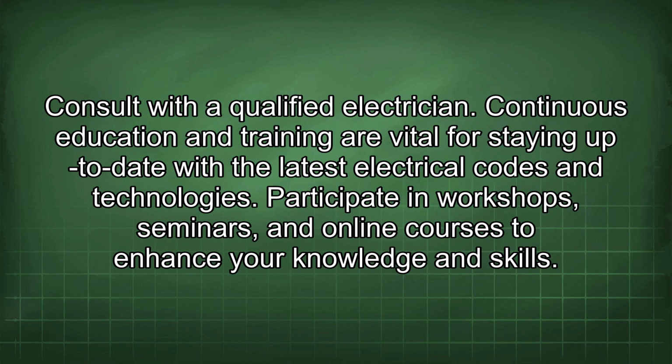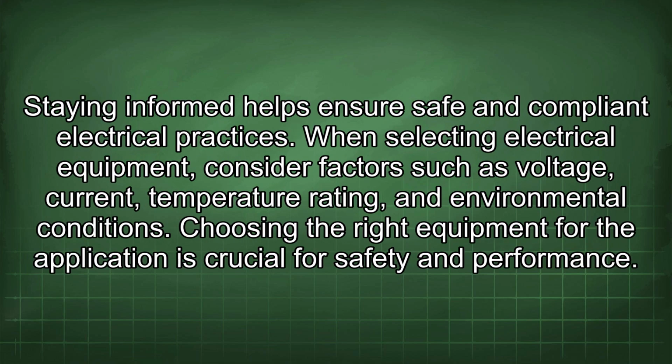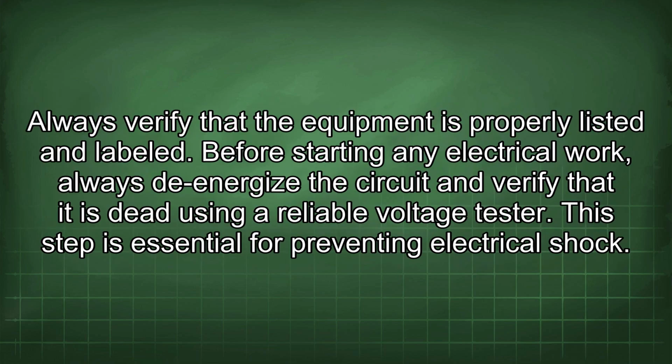Continuous education and training are vital for staying up to date with the latest electrical codes and technologies. Participate in workshops, seminars, and online courses to enhance your knowledge and skills. Staying informed helps ensure safe and compliant electrical practices. When selecting electrical equipment, consider factors such as voltage, current, temperature rating, and environmental conditions. Choosing the right equipment for the application is crucial for safety and performance. Always verify that the equipment is properly listed and labeled.